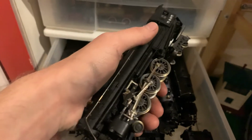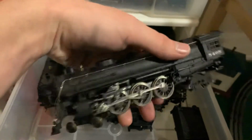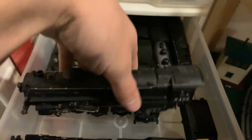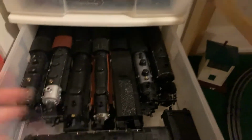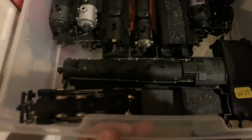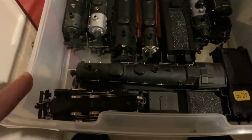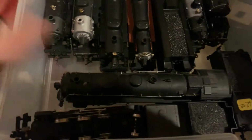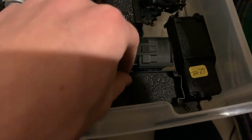Someone sent me this locomotive and told me to make a dummy out of it for them and then send it back, but they never paid me because they were also planning on buying a whole bunch of my other stuff and kind of just left me holding the bag with all of it and stopped responding to my messages. So I just kept it for now, and I'm not sure what I'm going to do with it. Maybe I'll reinstall the drive and everything, but I don't have a separate tender for it. Anyways, 262 Prairie by Bachmann. Tenders over here, and this is the tender for the 060.